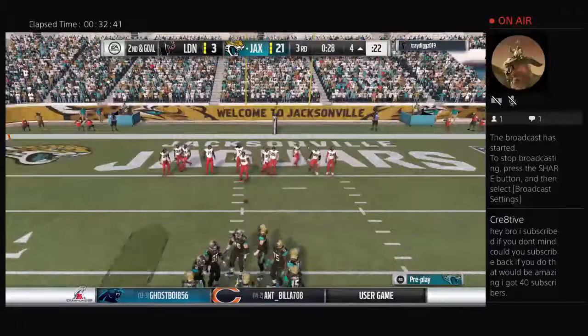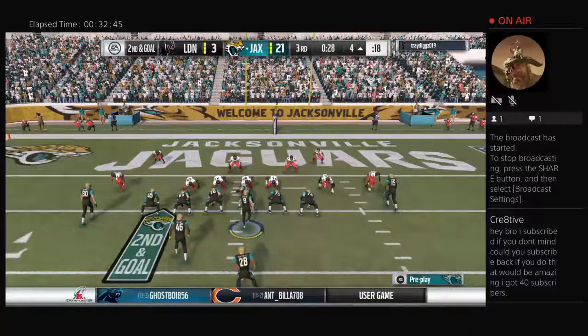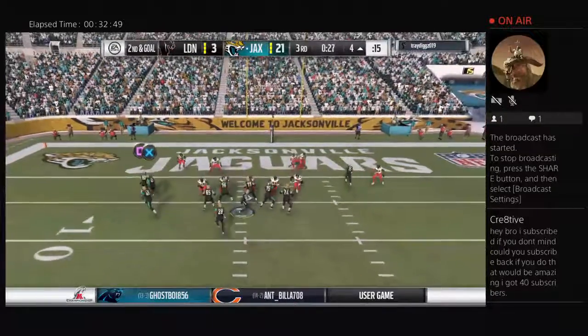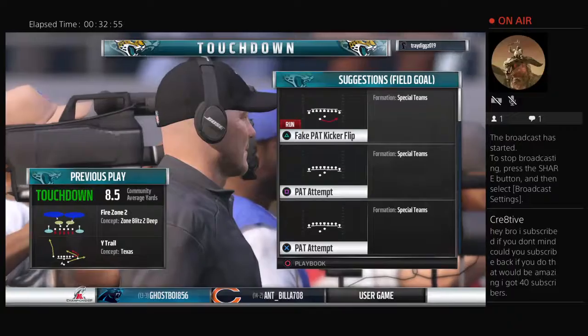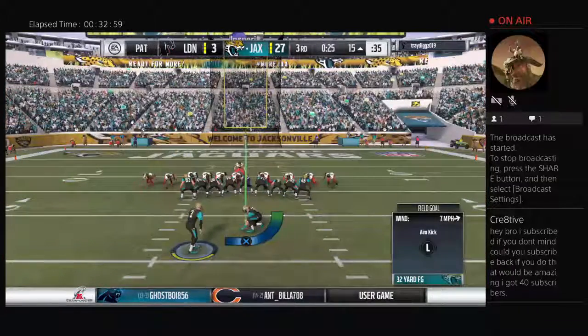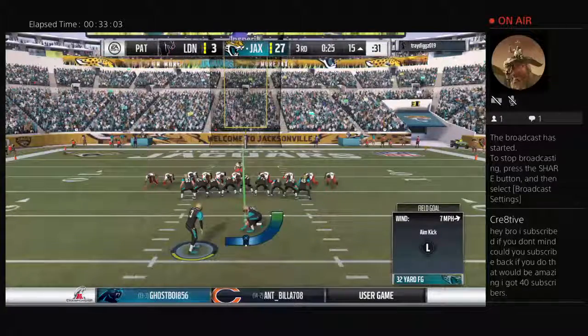Second down here after the incomplete pass. They come up in an offset eye. Back to throw here. And he will get this into the end zone for a Jaguar touchdown. Will Tye from 3 yards out. And the Jaguars add 6 to their lead.